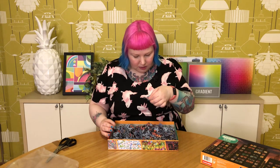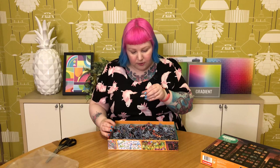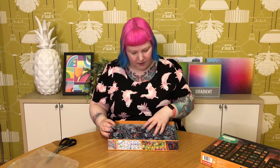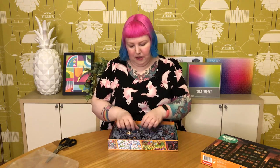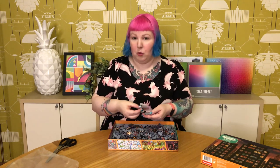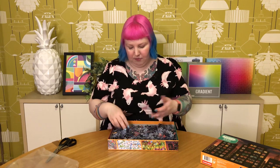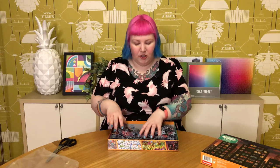Yeah, and the details look really clear. It doesn't look pixelated or anything. I can see a lot of very clear details here. So I think these look pretty nice. There's a few stuck together, but it seems like the cardboard is cut all the way through. They just haven't fully separated, but they seem to come undone pretty easily. That's not unusual with puzzles.